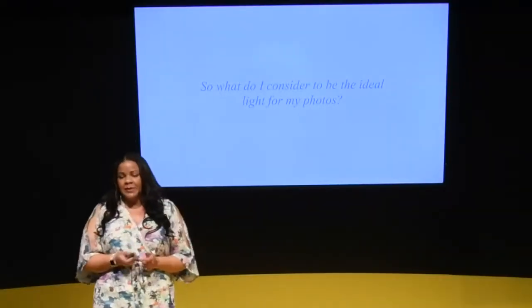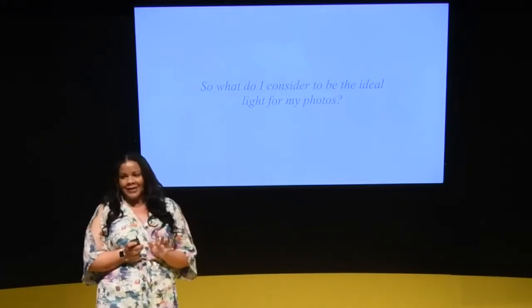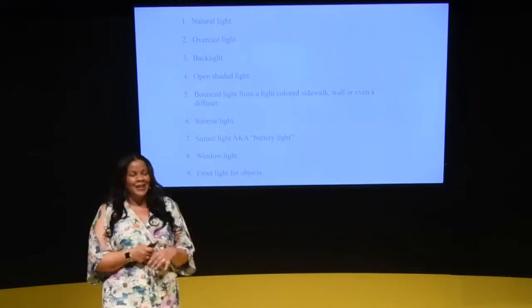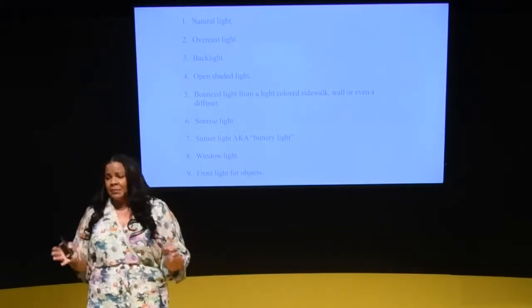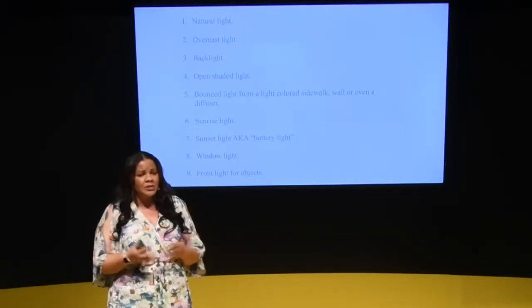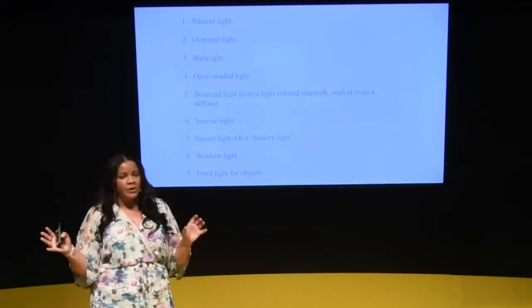So what do I consider to be the ideal light for my photos? Who loves backlight? That's like my jam. I love the backlight. I don't care what it is. Of course, natural light. If you need flash, absolutely use it. I'm not going to tell you not to. You have to sometimes. Sometimes we have these dark situations and we have no control over it. So you need to learn how to use your flash as well, on camera and off.